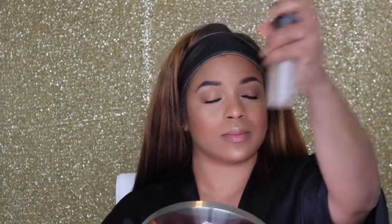Now one last step before we move on to our lips, and that's to drench our face in that MAC Studio Fix spray. This is going to set our makeup and make everything look cohesive and as less powdery as possible.